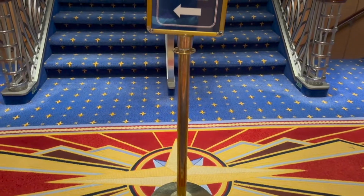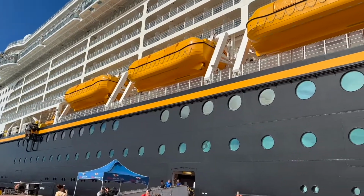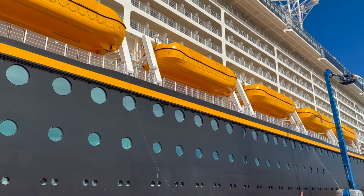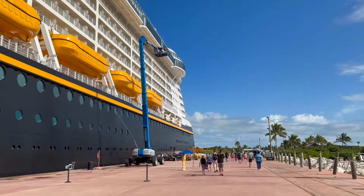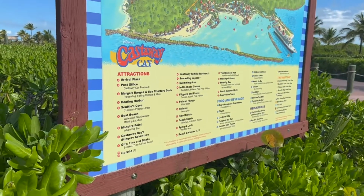So we made our way down to the gangway. The one that we were supposed to use was the midship one, and they had signs directing us to that, so it wasn't too hard to find. This was the first time I actually got to see the ship up close without buildings and stuff in front of it. So I took some footage, and they were doing maintenance and cleaning on the ship.